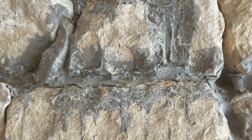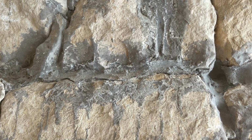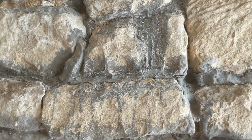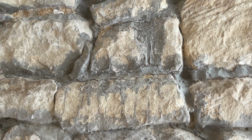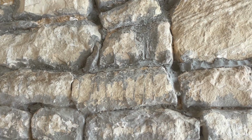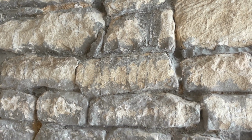I've got to be honest, it's not going great with this cement at all. It is just solid, so I'm taking a different approach. Now I'm hoping that what I can do is try and just point round some of it.